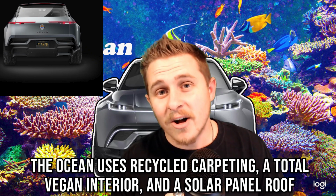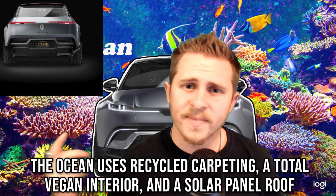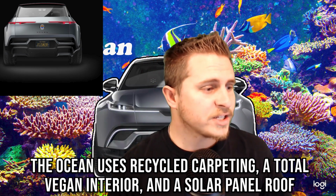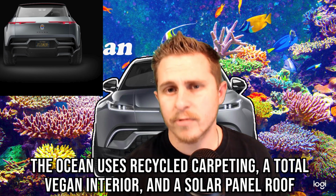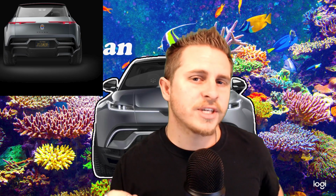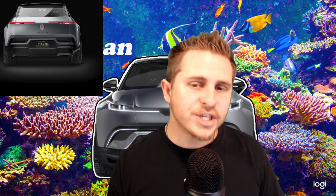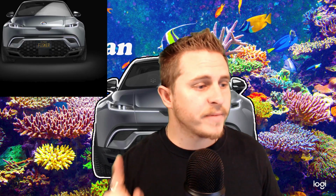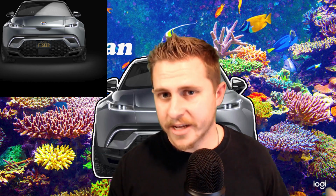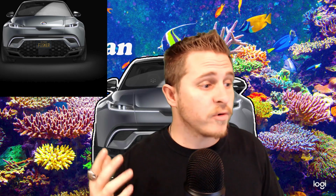The Fisker Ocean also does come with a solar panel roof, which we're kind of seeing more common. Hyundai's done one, Fisker's done one in the past, Tesla's played around with one. So I think a solar panel roof is something we'll start seeing more common in electric vehicles. Now, another interesting cool factor about the Fisker Ocean, as they're saying, the Ocean is using eco-friendly materials. Every single aspect of the car is meant to be built environmentally conscious, which is definitely a big push into where the automotive world is going.